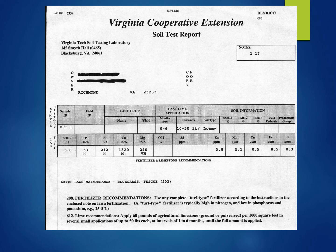This is an example of a sample soil test. The soil test will give you the soil pH result. In this case, the soil pH is 5.6, and it will also give you other results such as the amount of phosphorus, potassium, calcium, magnesium, zinc, manganese, copper, iron, and boron contained in your soil.